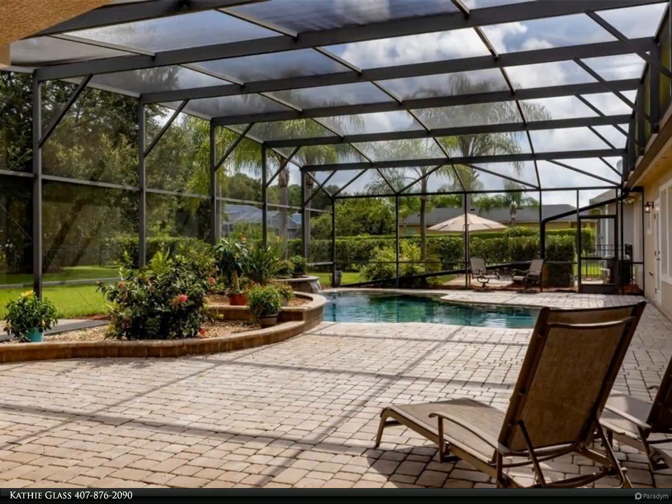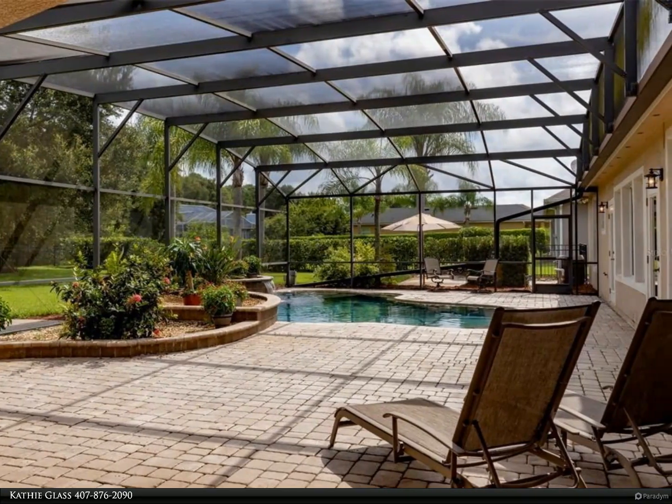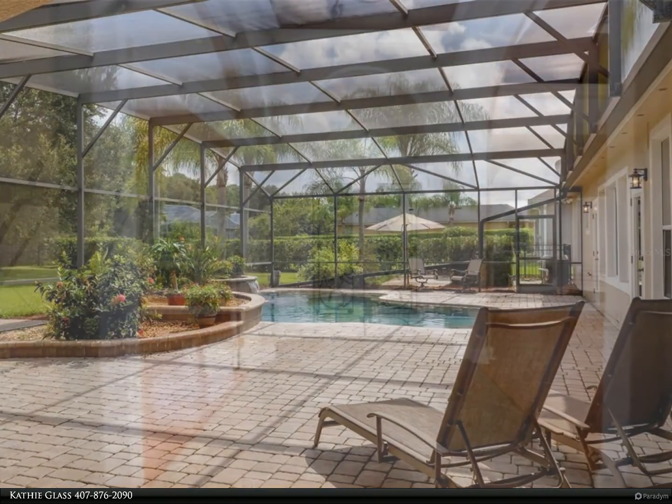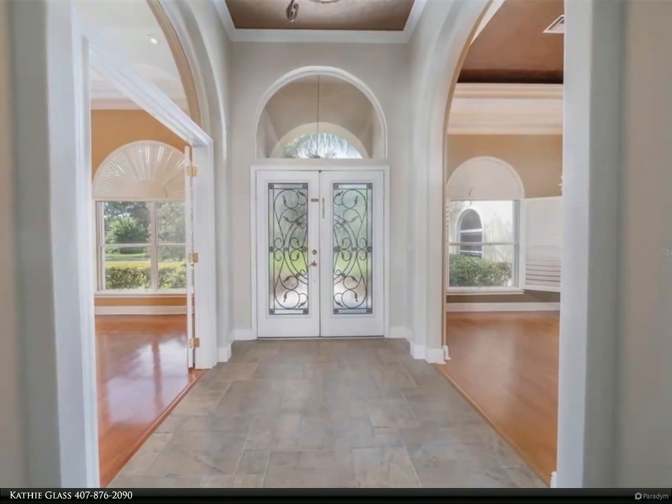Complete with a formal dining room, home office, separate laundry room, tons of closets and storage space, and an upper-level bonus media/game room with half bath make this home perfect.